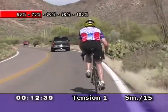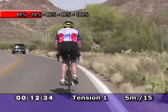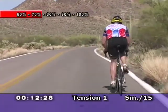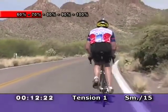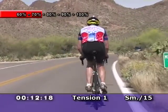Checking back, seeing where you are. Stay on my wheel. Come on, stay with me. We're almost done this ride, believe it or not, but we still have the hardest part to go. So get yourself mentally prepared for it. Get ready to suffer, okay? But it's all good. Good suffering.